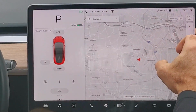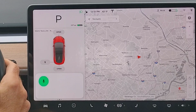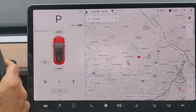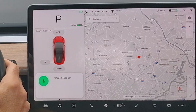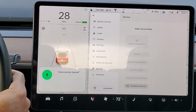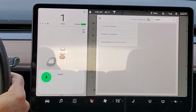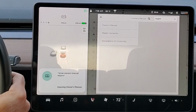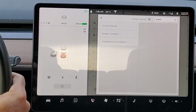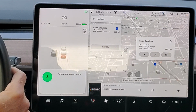Wonder what this is. Heads up. Maps heads up. Show owner's manual. Show owner's manual wipers. I couldn't get it to open to a certain section in the owner's manual. Show how wipers work in owner's manual.